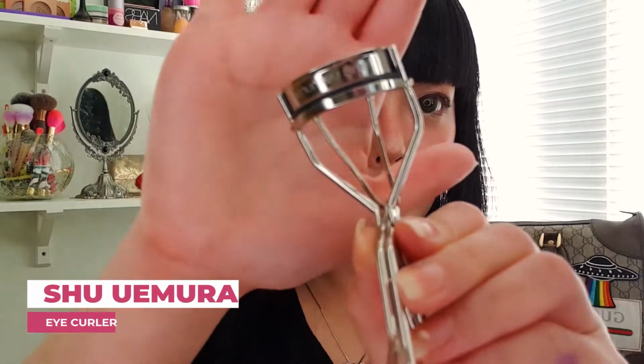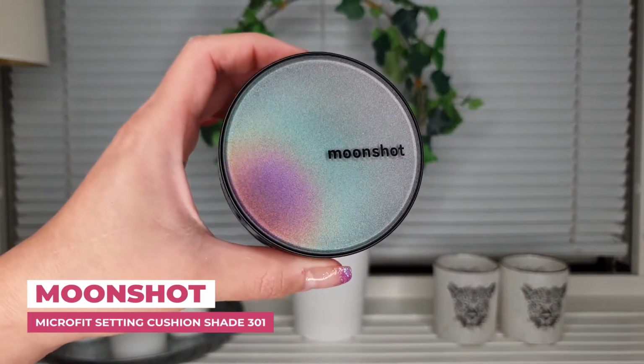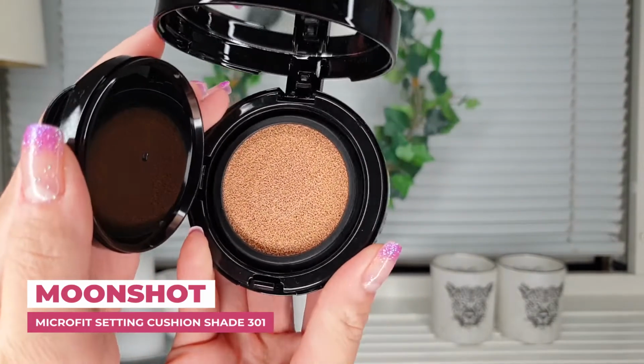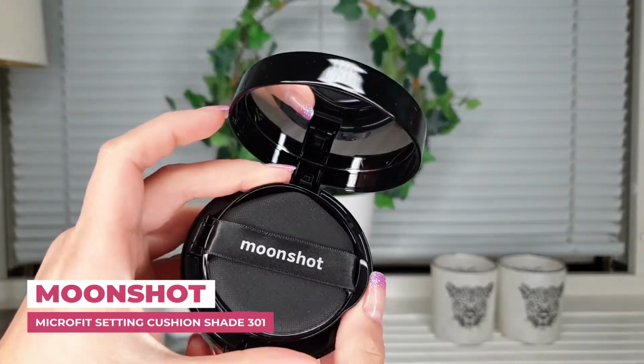My Shu Uemura Eyelash Curler. The Max Factor Lash Crown. Sometimes if I need a touch-up outdoors, it's really convenient to bring the Moonshot Microfit Setting Fit Cushion in the shade of 301. This is considered a summer cushion because it has a high SPF 50++++.